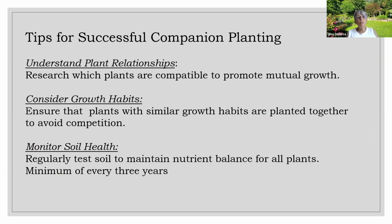So here's some tips. Understand plant relationships. Okay, you really need to know what plant likes to go where and where you're going to grow it. You're not going to plant a hosta in the sun in a dry, horrible soil. We are familiar with what the plants do, but delve a little deeper just to know, and you'll have better success, and you won't waste a lot of plants. And the growing habits is what we talked about.